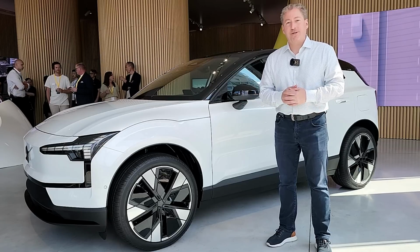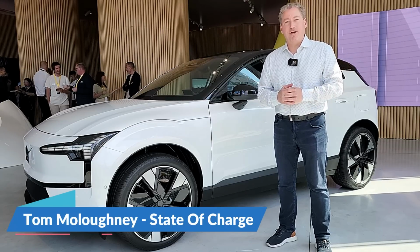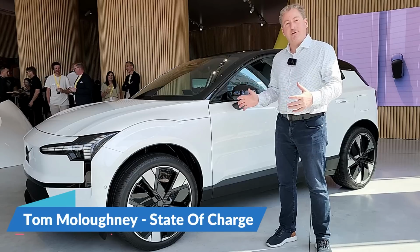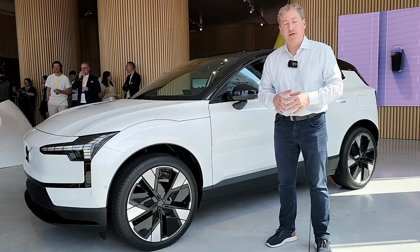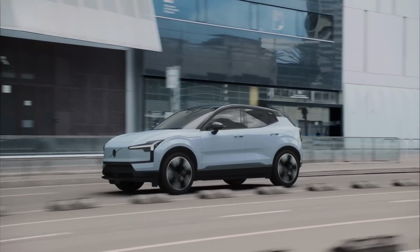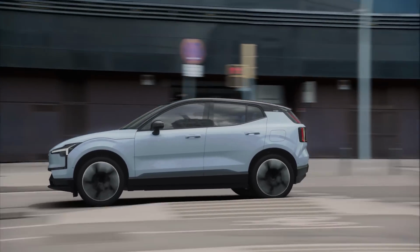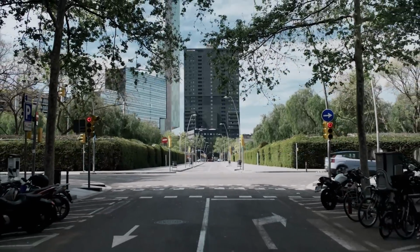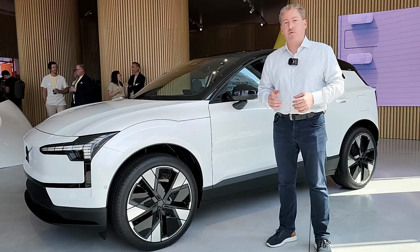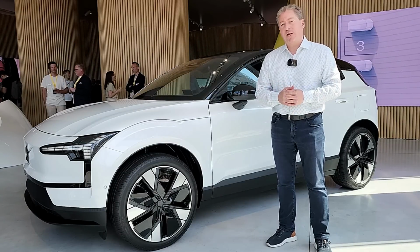We're here today at the global unveiling of Volvo's latest vehicle. It's an all-electric compact crossover, the EX30. It's actually Volvo's smallest car, but it's also its fastest and least expensive vehicle. It's a very important vehicle for the Volvo brand, so let's take a look at what it has to offer.